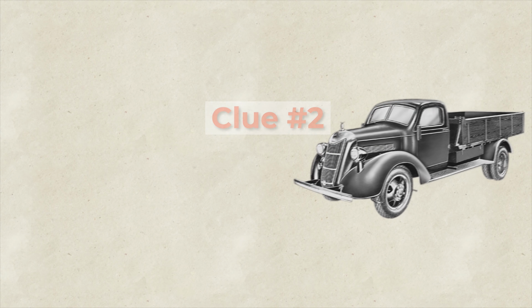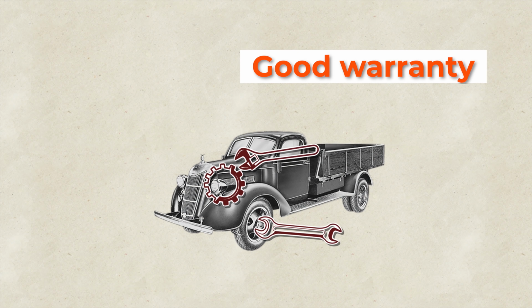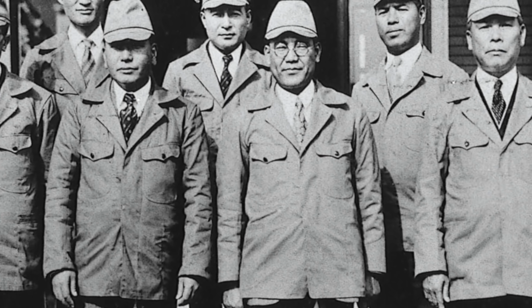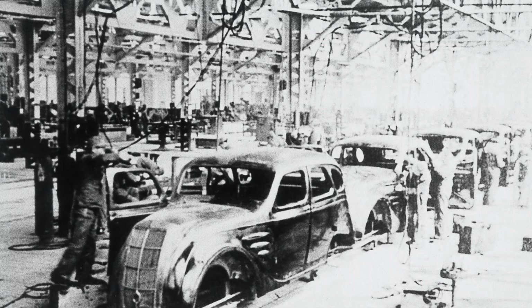That's clue number 2 on how Toyota got big. From the earliest days, Toyota had a good warranty system. If they broke, they fixed it. They earned the consumer's confidence. Kiichiro himself helped fix customer cars.